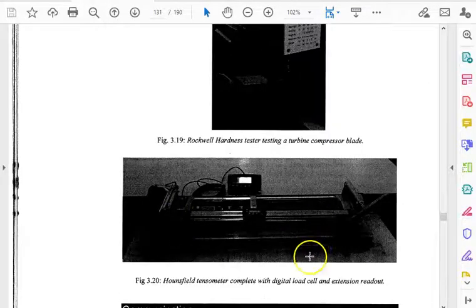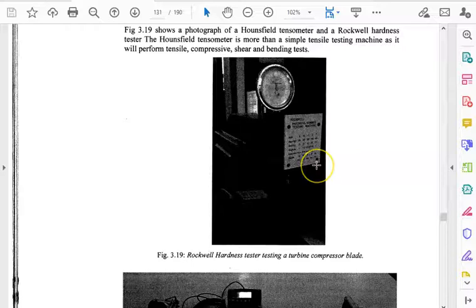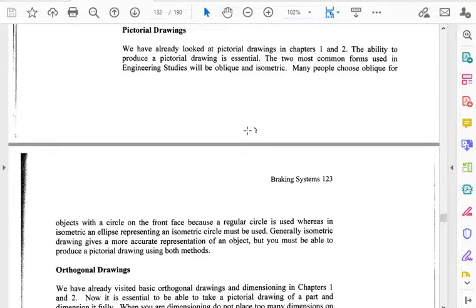So this is a tensometer. No one uses these tensometers anymore because they're just not accurate enough. But school teachers would have used them 20, 30 years ago. Now these days, tensile tests, those machines cost tens of thousands of dollars. The Rockwell hardness test, I haven't fixed our one because it would cost, again, thousands of dollars to repair. And these days, a modern one would cost $10,000.